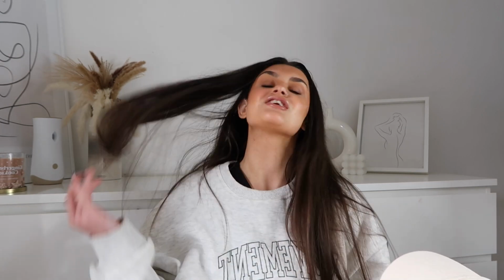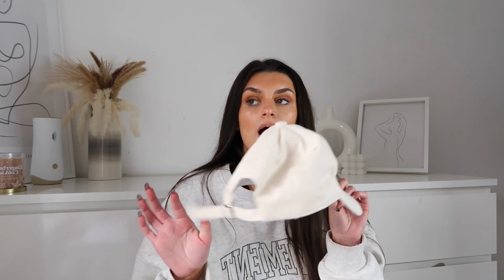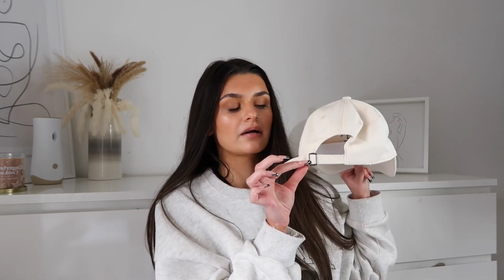The reason why I loved the green so much is because I found a cap and I wanted to wear the cap with the jumper. I've been obsessed with caps recently. I don't know where the obsession came from, but I'm obsessed. So this one is just a cream baseball cap. This is my second from Romwe, which I'm obsessed with because they are so cheap but such good quality. For an everyday cap, I'm obsessed. It's adjustable at the back.